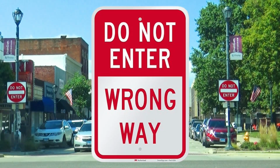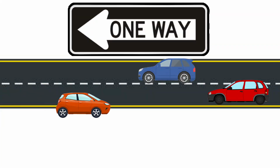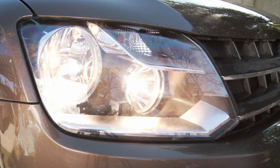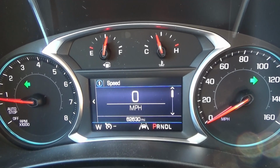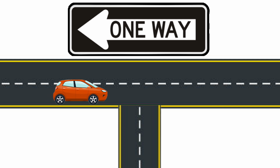And what should you do if you accidentally go the wrong way on a one-way street? Well, first, immediately pull over to the side of the road and stop. Then turn on your headlights, if they're not already on, and your emergency flashers to make yourself easier to be seen by any oncoming traffic. If there's no traffic coming at you and you're very close to a side street, I mean really close, quickly drive to that street and get off the one-way road.